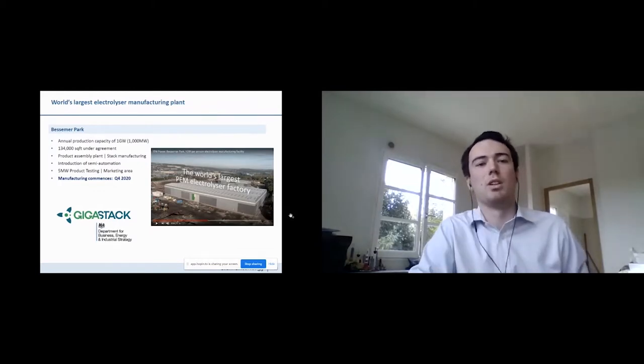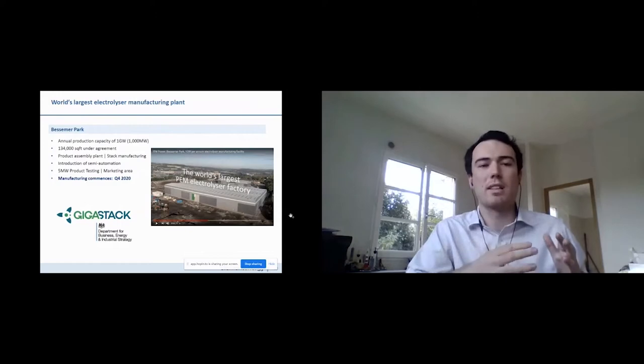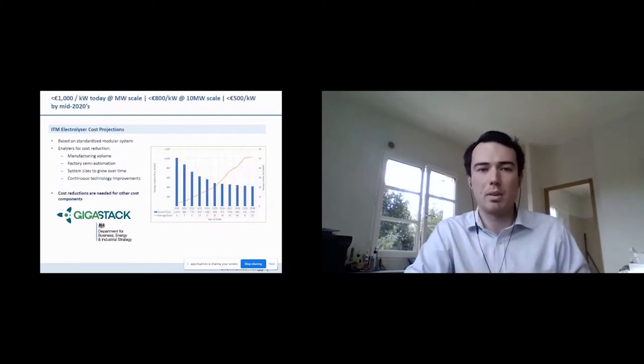And so what does this do in terms of cost? So effectively, this manufacturing volume, being able to produce these stacks via semi-automation, having larger systems and continuous technology improvements, we can see drastic cost reductions through time. So today we're looking at around 1,000 euros per kilowatt, and this is expected to come down by as much as 50% by the mid 2020s at the 500 euros per kilowatt level and reaching 400 euros per kilowatt by 2030. So we're making significant strides against the capital cost component and the ability to actually get these large scale or produce these large scale installations.